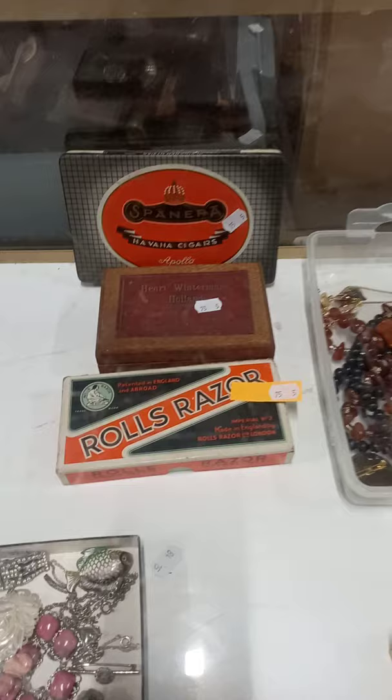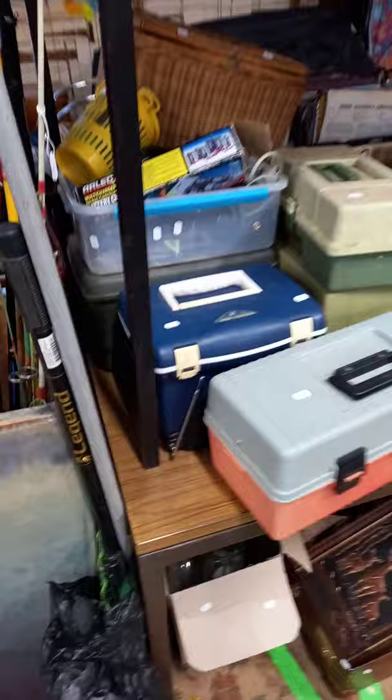A couple of cool sort of bull's head can openers. More pocket knives. A little lot of tins and boxes. Some padlocks. Big box of carpenter's planes. What else have we got? Fishing gear, the two big planters are a separate lot. You've got all the fishing rods in them and all the sort of tackle boxes and stuff there. There's a nice big group. Cool little 80s stereo system.